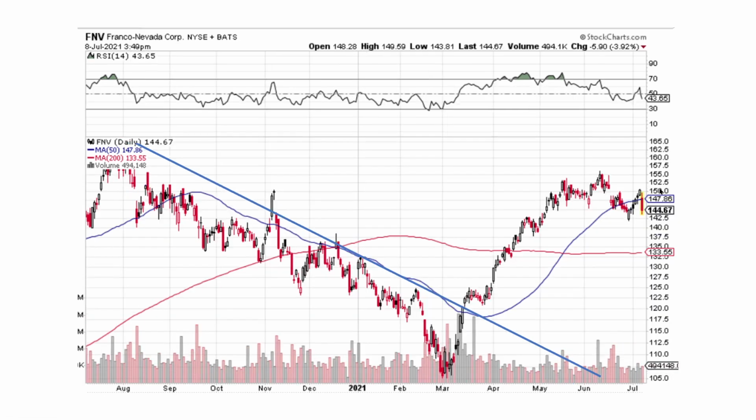Same with Franco-Nevada. Small little up days here. See these little small up days, and then this got hit pretty hard today, and the opening and closing price is pretty large. There's a lot of momentum to the downside in a lot of these companies.